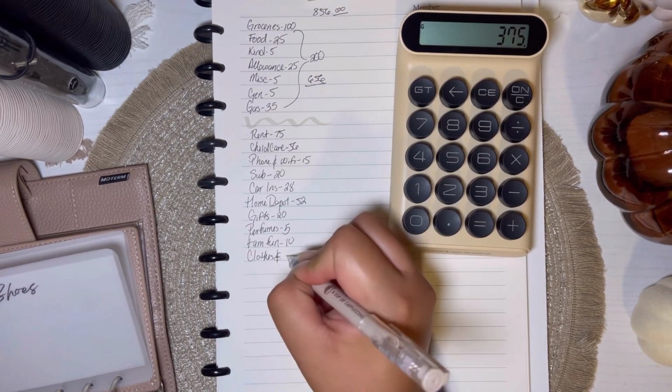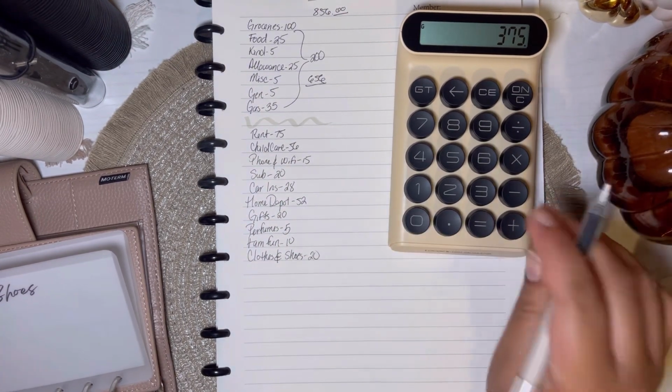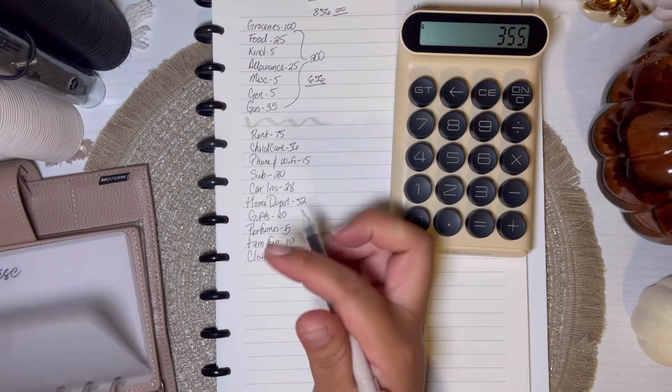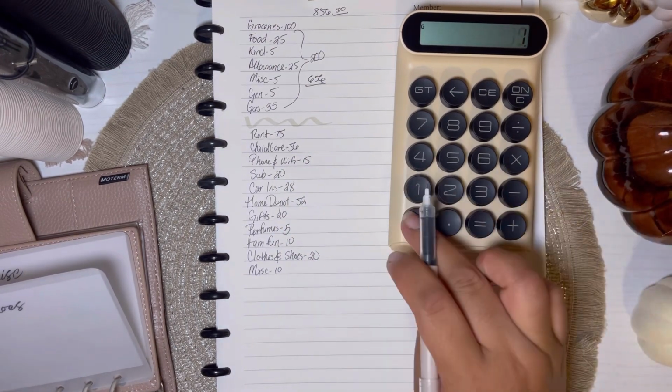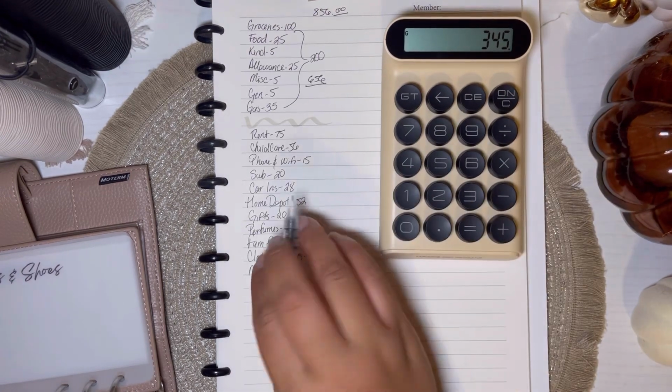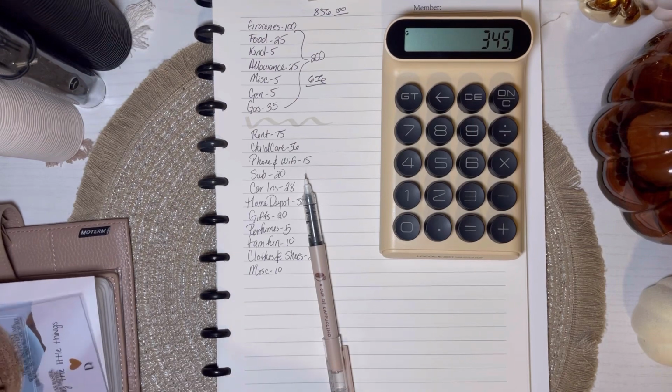Clothes and shoes, I'm gonna put a 20. And miscellaneous, I'm putting a 10. Okay, so we have 345 left to work with.